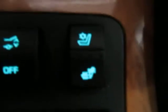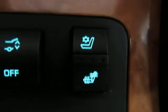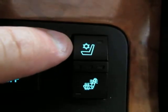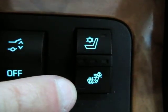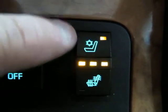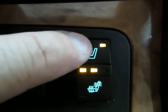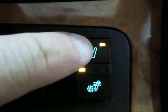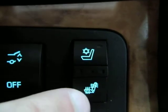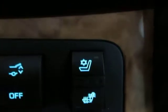I said heated seats before, and yes, you do have heated seats, but you also have cool seats. The button in the top is for the cool seats. The button in the bottom is for the heated seats. They both have the same action. If you press it one time, you got high, one more time medium, one more time low, and if you press it again, it turns off. And the bottom does the same exact thing: high, medium, low, and off.